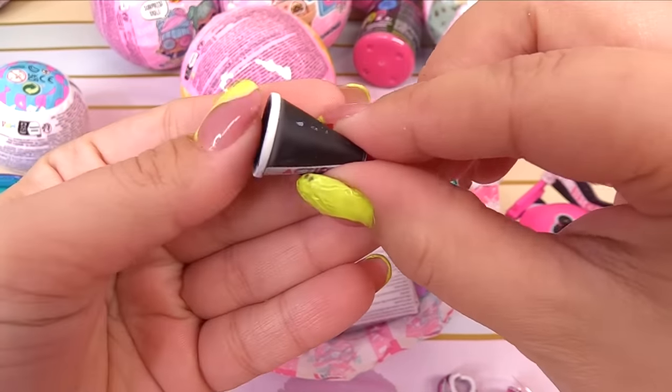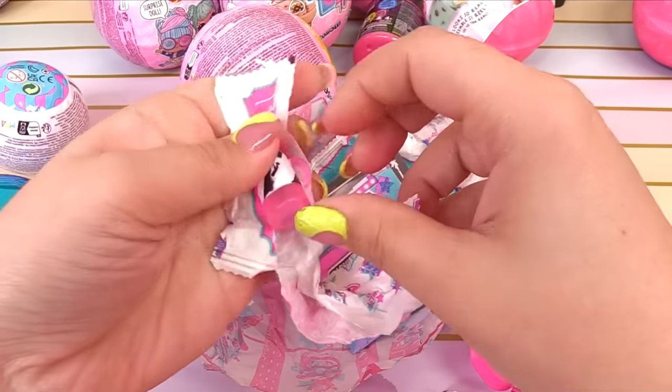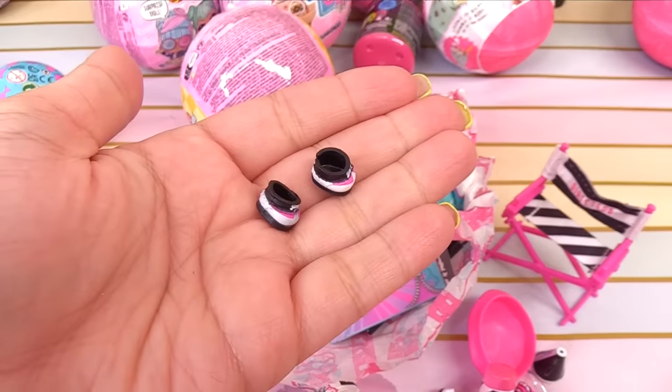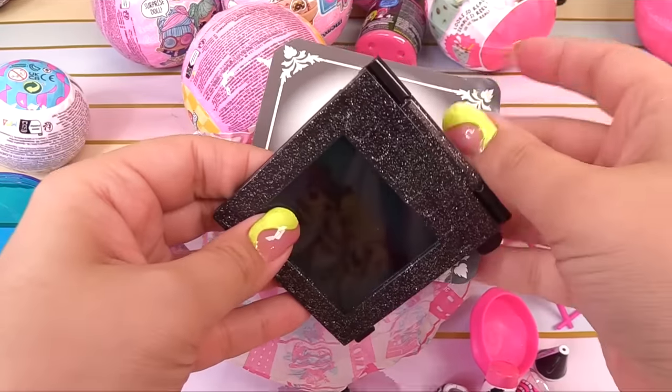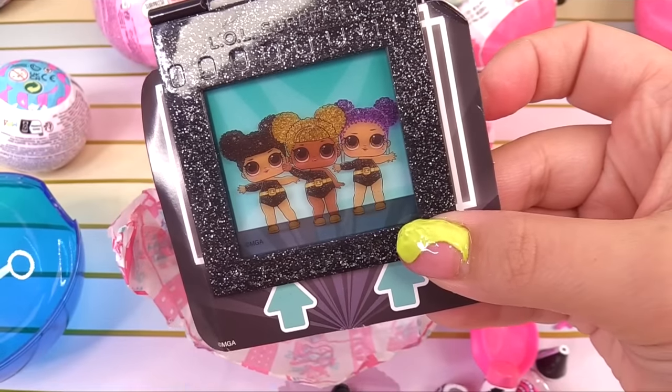It says action. She gets to scream in this thing. We have so many pieces in here. Here is the water bottle. And we have some shoes. Now let's see what movie scene we've got. All we do is boop. And here we go. We've got Queen Bee.